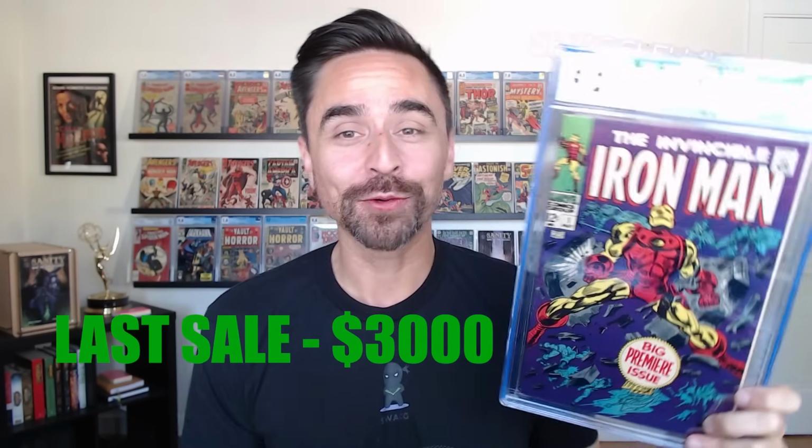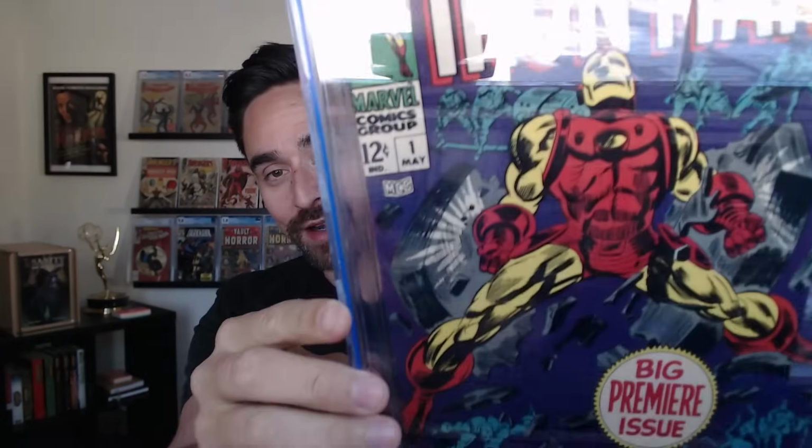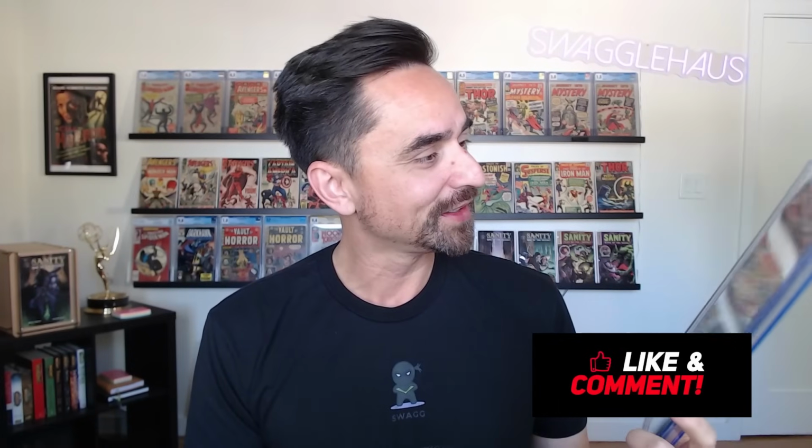Here we go. Iron Man 1 in the CGC, 9.2. 9.2 white pages. Look at that, guys. 9.2 white pages. Beautiful copy of this book. There you see the back right there. Just clean. I mean, this is just one of those copies that's got a couple spine ticks on it, maybe a little edge wear down here. So yeah, 9.2 is probably what it is.